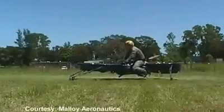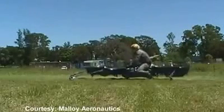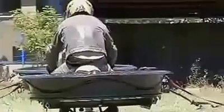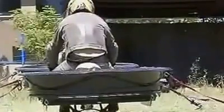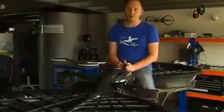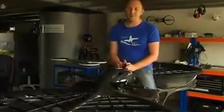Always been one to look at designs and see how I can make them better. And when I got my helicopter license, I realized that helicopter as a design has a lot of improvements that need to be made, and one of them is safety and reliability. I mean, they're very complex machines, but my goal was to see where we could strip away the complexity and increase the safety, and that's basically where the hoverbike came from.